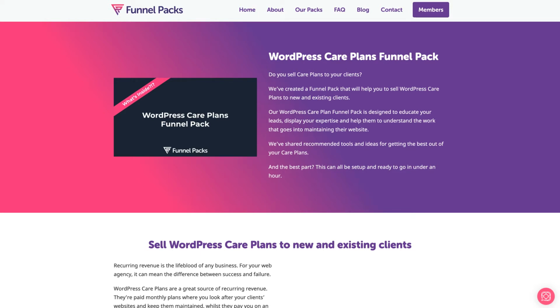Now, one of the favorite things I've seen on our customer group and from the emails we receive from customers who've purchased the WordPress Care Plans funnel pack are the ways they've used the lead magnet to help convert existing customers who haven't yet decided on having a care plan. What I mean here is that they've literally sent over the lead magnet in an email to let the customer know what would be needed for ongoing maintenance. Results-wise, this helped to convert customers and get them signing up to the care plans almost immediately. So if you can think outside of the box, you can always get even more value from your purchase.